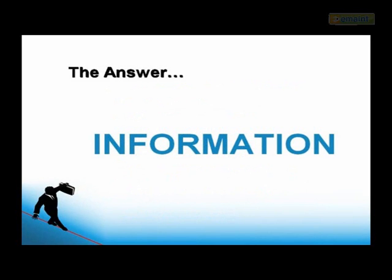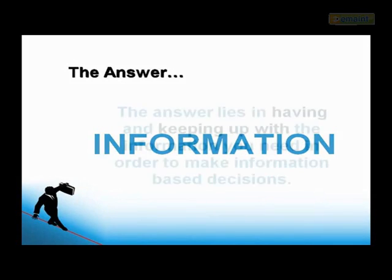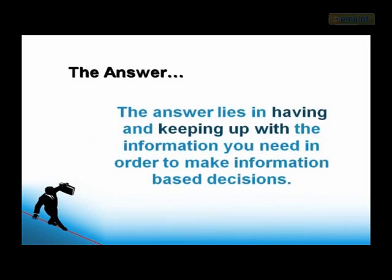So what if you could make decisions based on information? Information that's reliable, information that you know where it came from and you know it's solid. What if you could make information-based decisions? The real trick to making those information-based decisions is having the information you need when you need to make the decision and being able to rely on it and know that it's been maintained and that it's up to date and it's accurate.